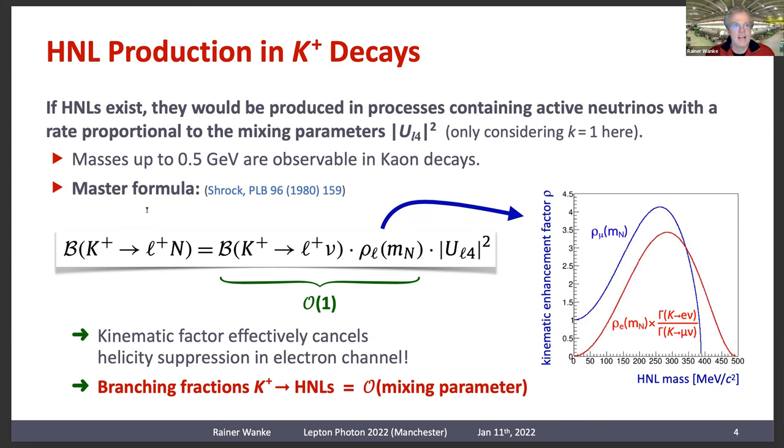So you have the branching fraction of the decay into a charged lepton and the heavy neutral lepton, which is the branching fraction of the corresponding standard model decay into a normal neutrino, multiplied with a kinematic factor and multiplied with the extended PMNS matrix element U_L4 squared. This kinematic factor for the muonic decay, which is the dominant decay in case of the charged kaon, is of the order of one. However, if you look for the electronic decay, which is heavily suppressed because of helicity suppression, then you have, in fact, an enhancement of the same amount, which cancels the helicity suppression. So in the end, you are as sensitive to the electron channel as to the muon channel.